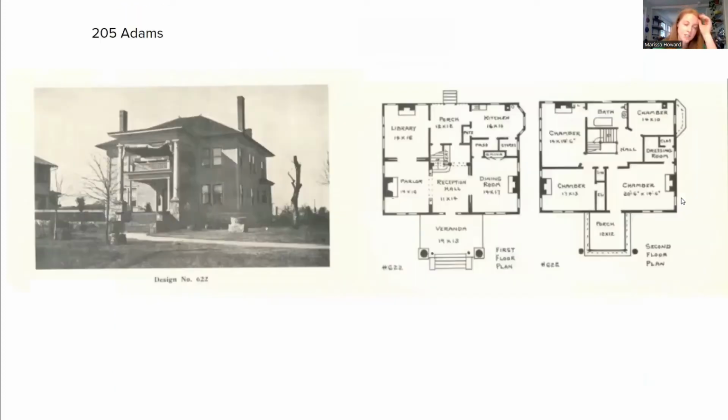But this is actually the plan from her plan book. So you can see the awning. I don't believe this is actually the house that we just saw. It could be, but I don't believe it is because the sidewalk goes a different direction. But here we start to see, this one's a little bit more of her simpler designs, and we'll see a little bit more complex, kind of interesting designs moving forward. But this is her plan for this home.